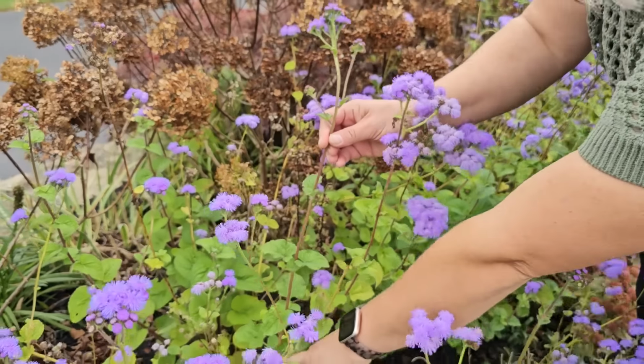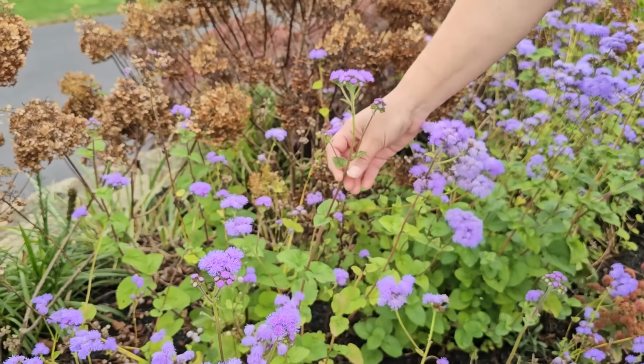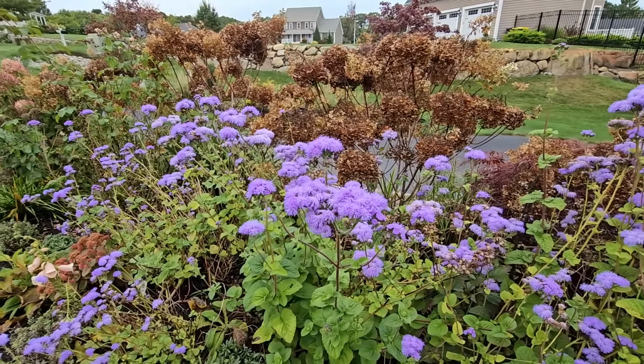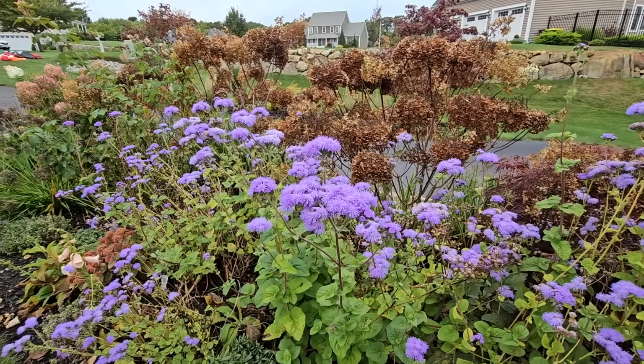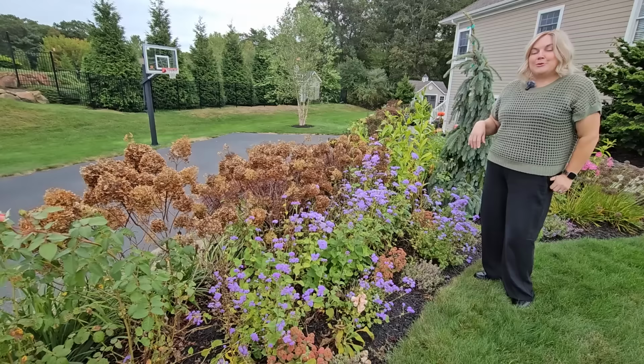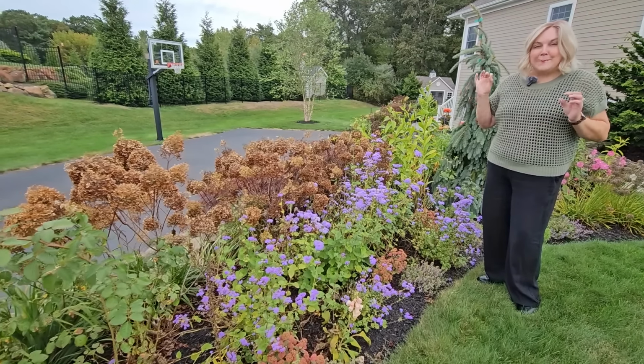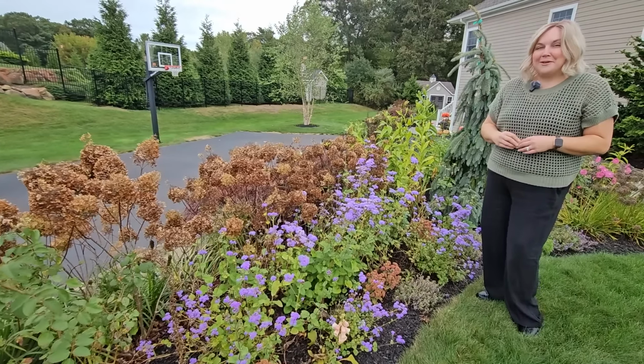So I will go ahead and just cut it at the bottom and stick this in with other cut flowers, and they look gorgeous to add a little pop of that blue-purple color, which is stunning. So this is another plant that I will be growing every year because it is so low maintenance, makes a really big impact with this gorgeous, vibrant color.